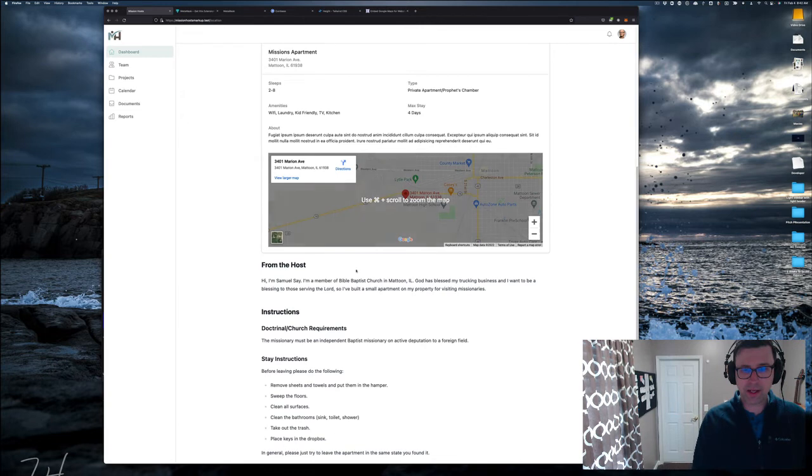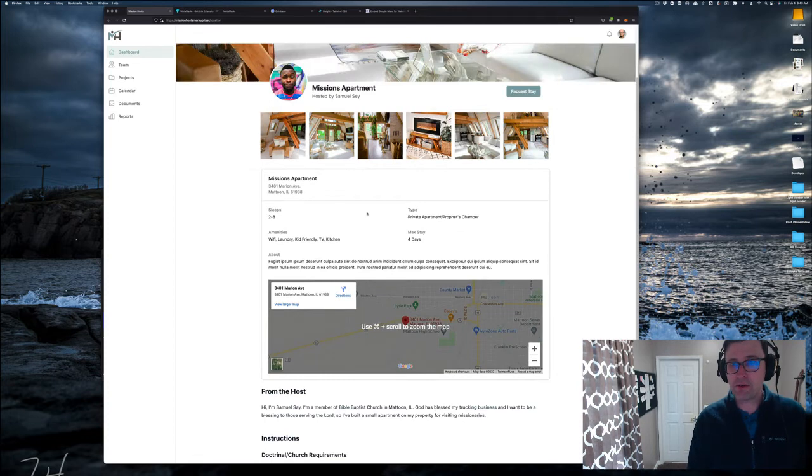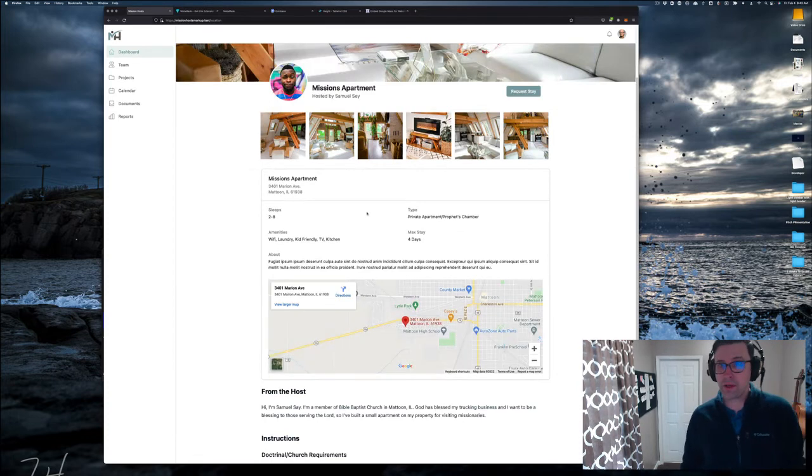And then very important, you can see the instructions from the host on the kind of missionaries that they want to stay there, and then also their instructions on what to do to take care of the place, removing the sheets, sweeping the floor, cleaning the surfaces and all that. And you'll have to say that you read those things before you can book a stay.